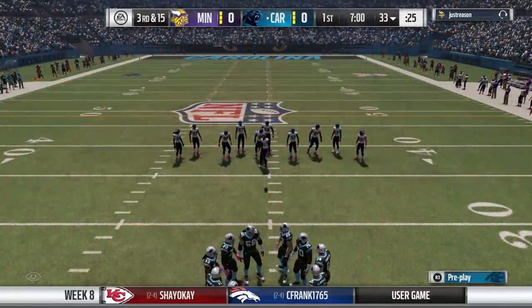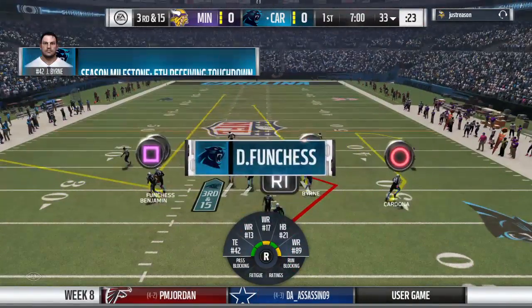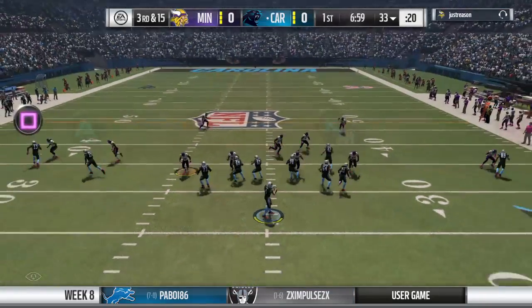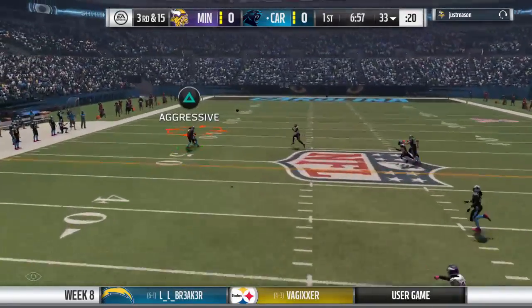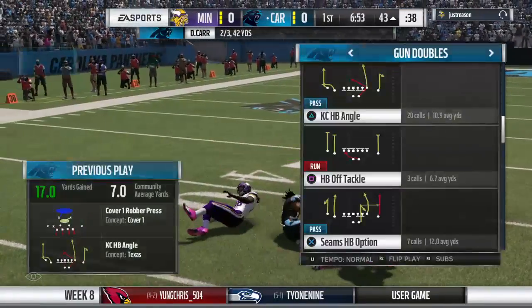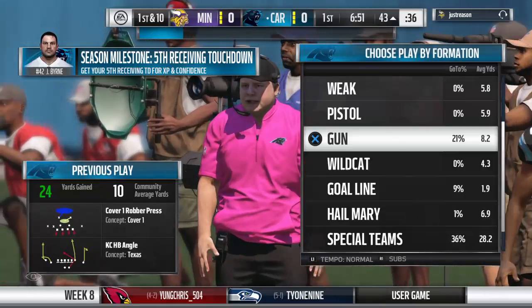Yeah. That's definitely not a bad move. So 3rd and 15 and an extra defensive back in the game now. Flooding the passing lanes. And got his man complete. A pick up of 24 on the 3rd down conversion.